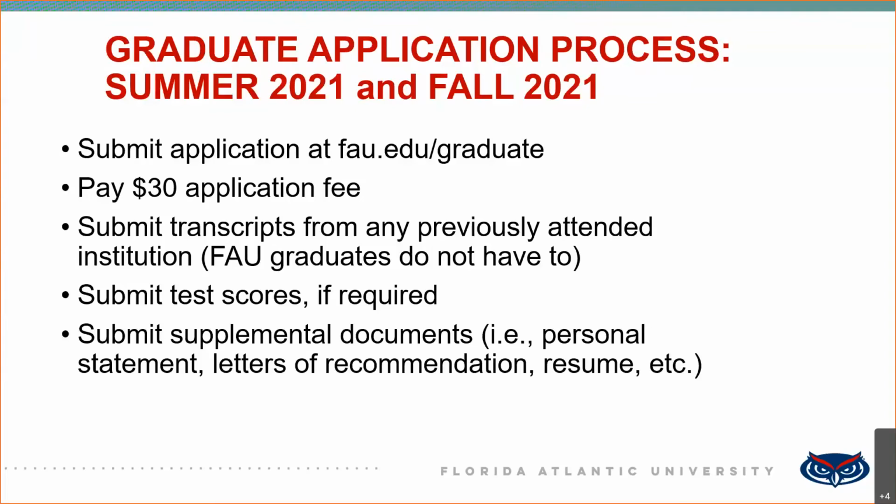So you go into the application portal. The first thing it's going to do is ask you to create an account. If you've never applied to a graduate program at FAU, you need to create a new account. If you have previously applied to a graduate program at FAU, you can likely just log in with the credentials that you created when you submitted your application before. That'll let you into the application portal, and from there you would just fill out the online application.